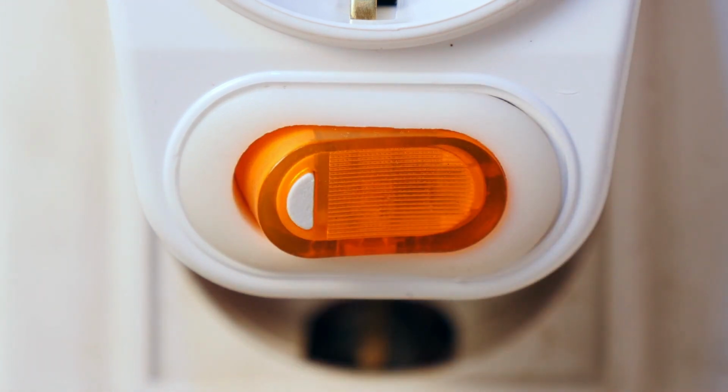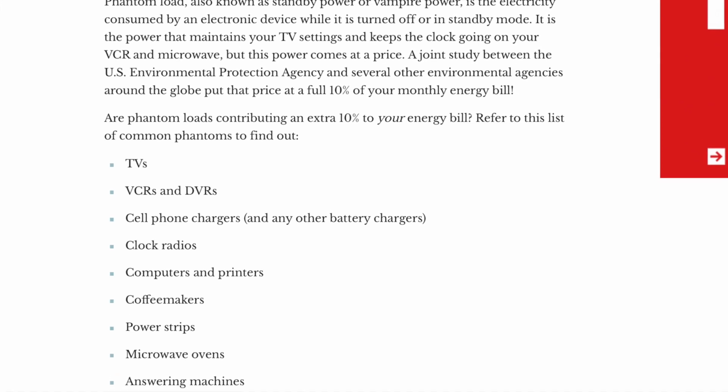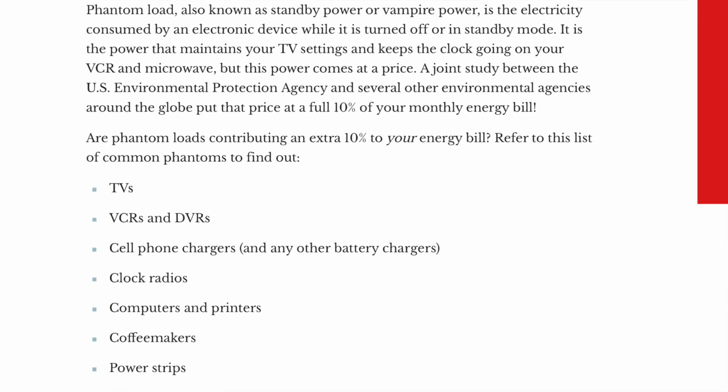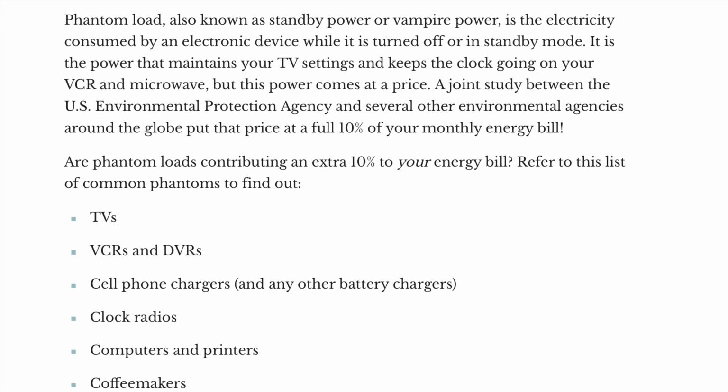According to a joint study by the U.S. Environmental Protection Agency, the EPA, and several other environmental agencies around the globe, phantom power can cost you up to 10% of your monthly energy bill. Can you believe that? All that energy being sucked away.